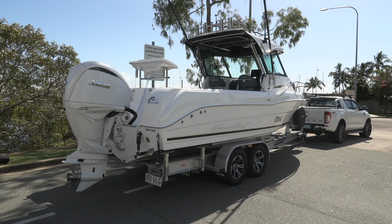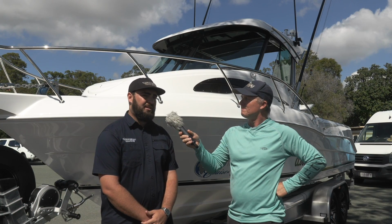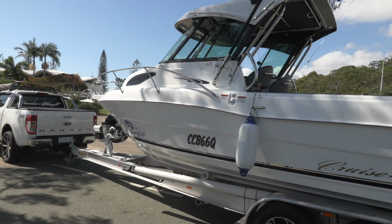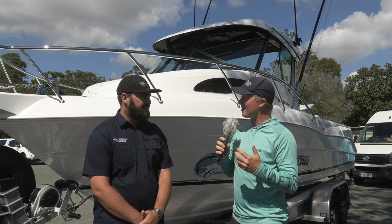So this is the 720 Explorer hardtop, 7.2 metres long from bowsprit to transom. You still got the max beam width legally towable in Australia, so it's 2.5 metres. Maxed out horsepower for 300. This one here just weighs under 3.3 tonne, so it's on the 3.5 tonne EasyTow trailer. Yeah, and that's sort of in the range that most of the bigger twin cab utes can tow around.